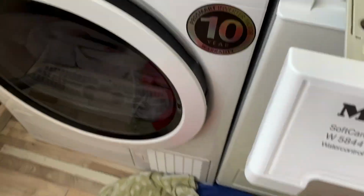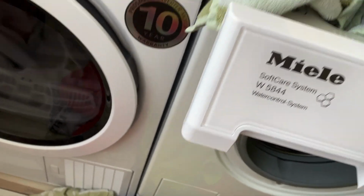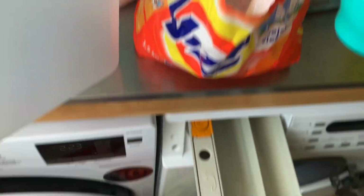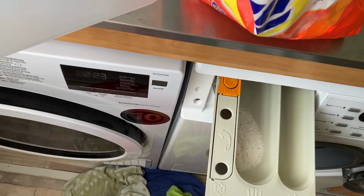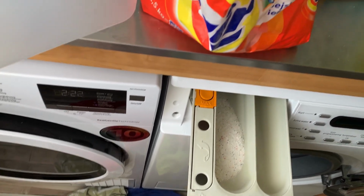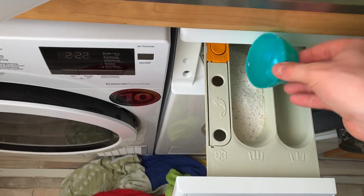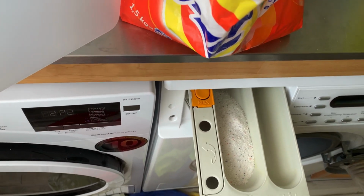I'm going to take a kitchen cloth and wipe it through, and I'm going to add washing powder from Vizir. Only Vizir I will add, and I will add blue Lenor. So this is basically the classic Polish mix, what most Polish people are using anyway. So it's going to smell delicious.